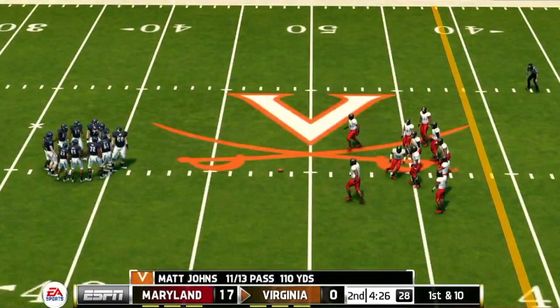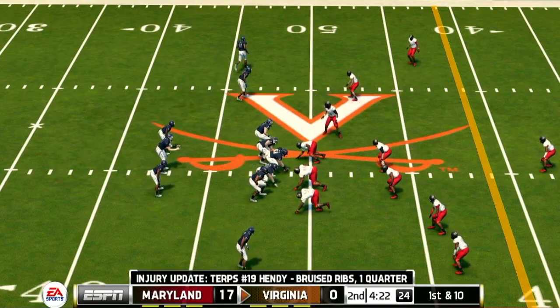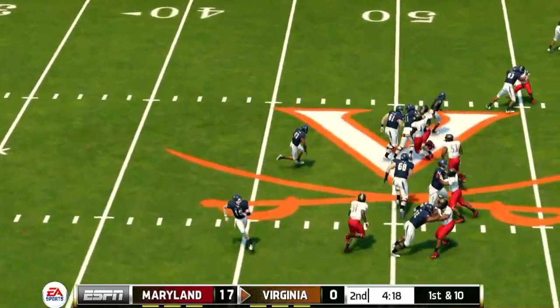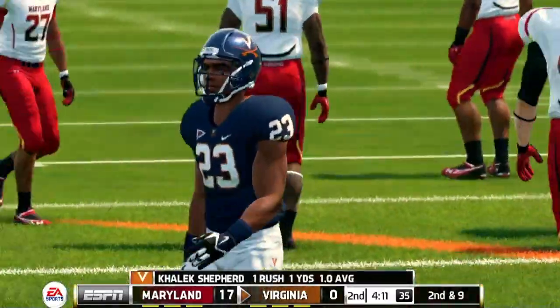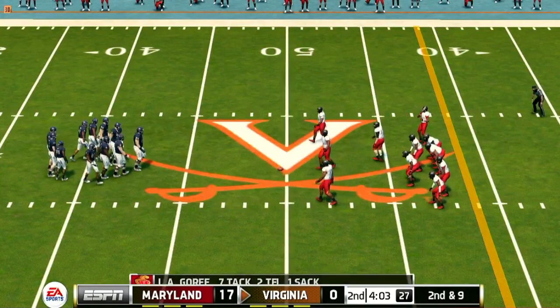The Terrapins saw one of their key guys go down earlier, but it looks like he might be able to get back in the action. And he's level at the 50. That's good for a gain of 2 yards. That brings up 2nd and 9. 2nd down and 9 to go. Ball on the 50.